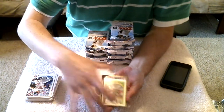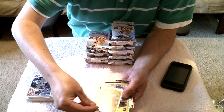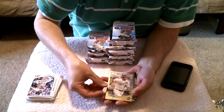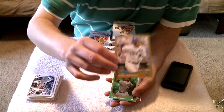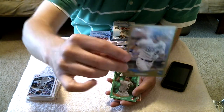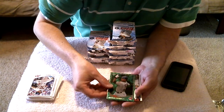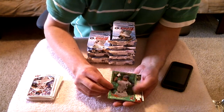There are 72 minis for the Diamondbacks. Trevor Bauer. We have a gold card for the Kansas City Royals, Alex Gordon. And these are numbered to 2013. And this one's 1382. It's a nice looking card. Our emerald is for the Cleveland Indians, Michael Brantley.